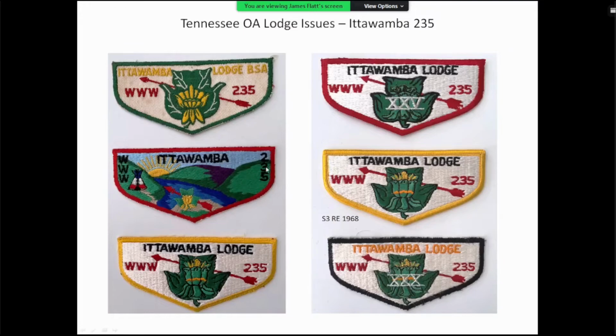And then in '62, it came out with their S1, their first solid, and really changed up their design. This one is called by lodge members the Rainbow, for all the different colors. And it was a one loom flap, also restricted. And for S1 collectors, a pretty tough issue to find.